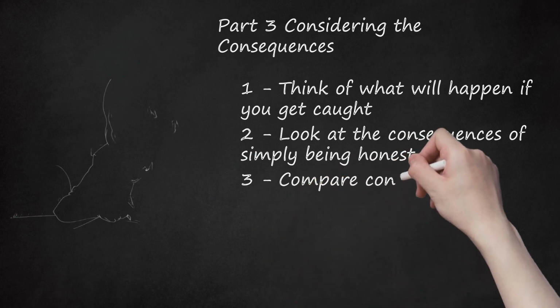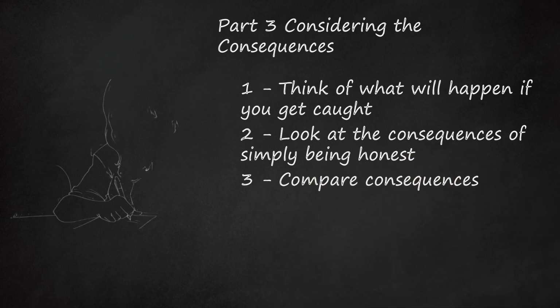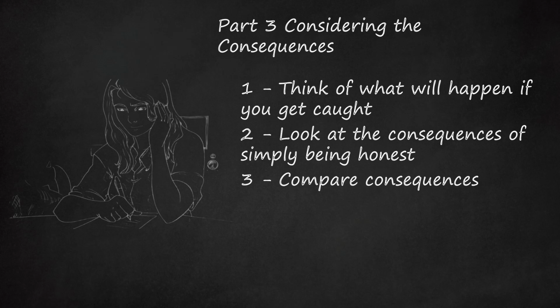3. Compare consequences. Once you've looked into the consequences for getting caught lying and admitting you didn't do the assignment, compare and contrast. This can help you decide if lying to your teacher is really worth the risk. You can make a pro and con list for each scenario. Write down the possible benefits and possible drawbacks of each option.